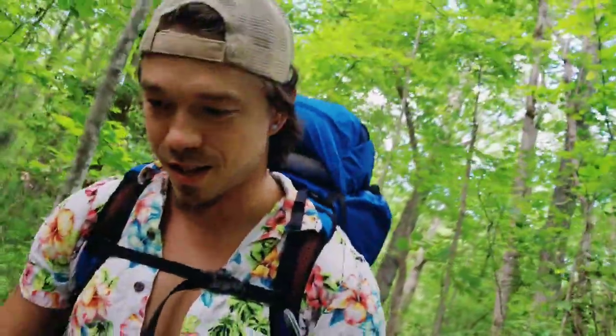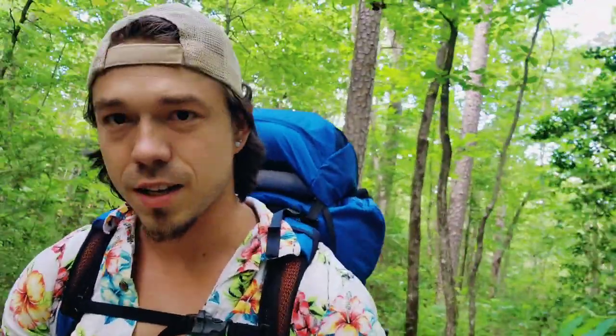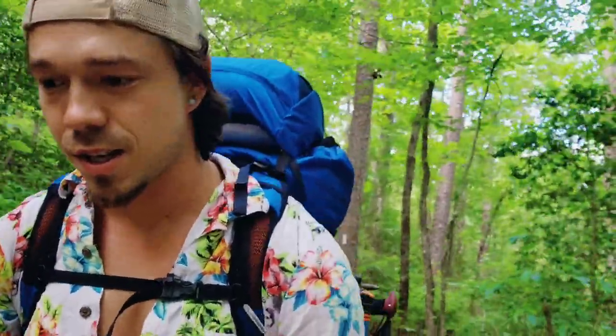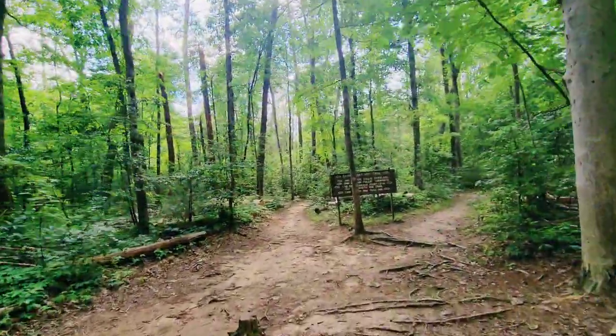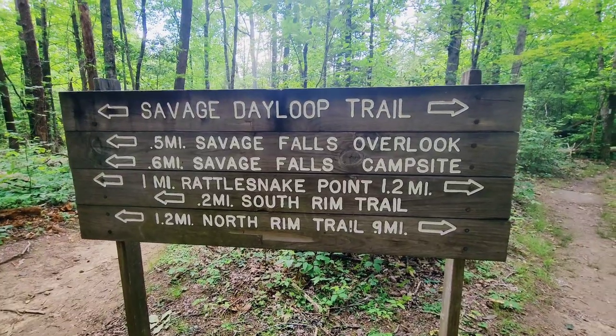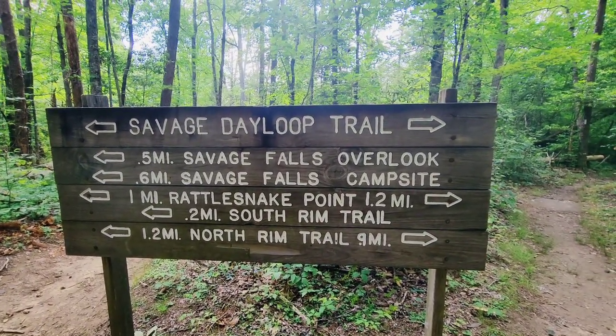Day one. It's 4:30 in the afternoon. We've got less than a mile and a half to hike to the first campsite for the day. So it looks like we need to go left, because we're going to Savage Falls campsite, 0.6 miles.